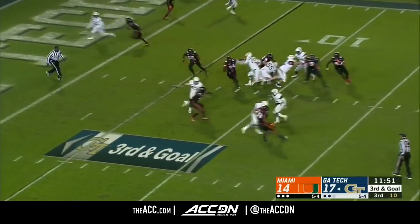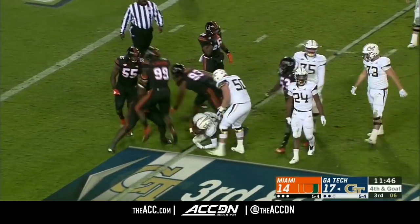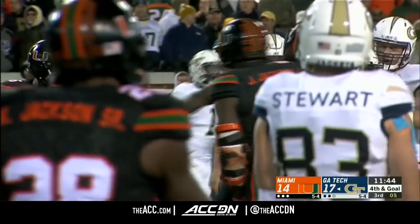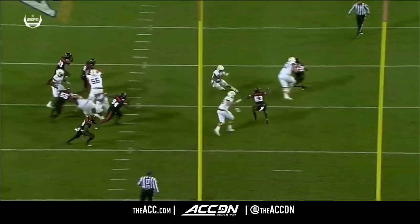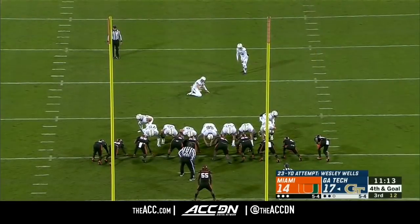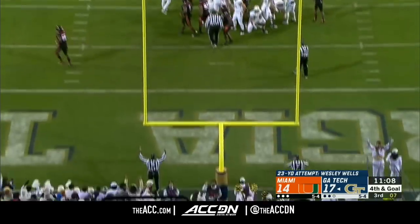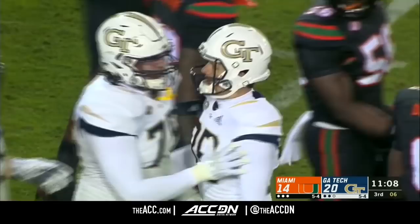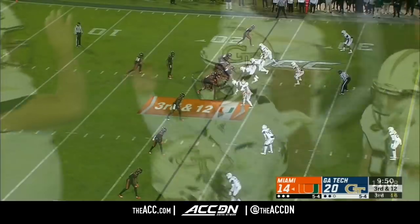Marshall looking to throw, and now he's going to tuck. And he's going to get hammered for a loss of 1 by Tito Odenigbo. 5-yard line on 3rd down, but Odenigbo really does a nice job of spinning, which is better for Georgia Tech. Georgia Tech has 37 red zone touchdowns this year, most in the ACC, but twice tonight. Be a big play.